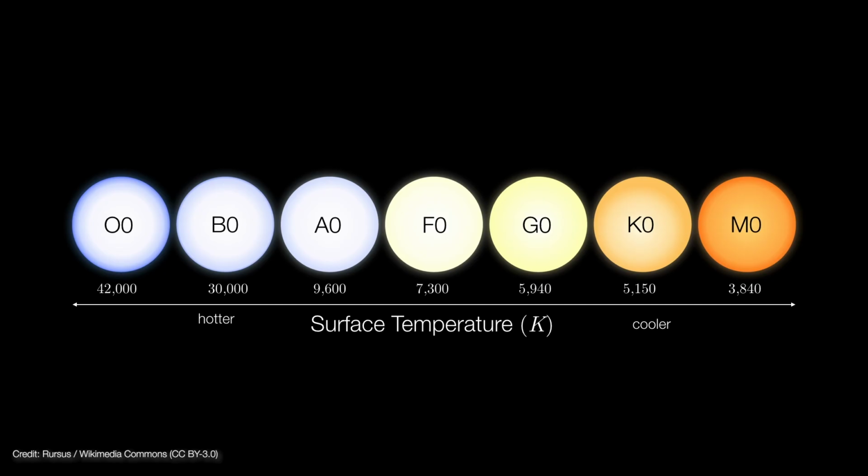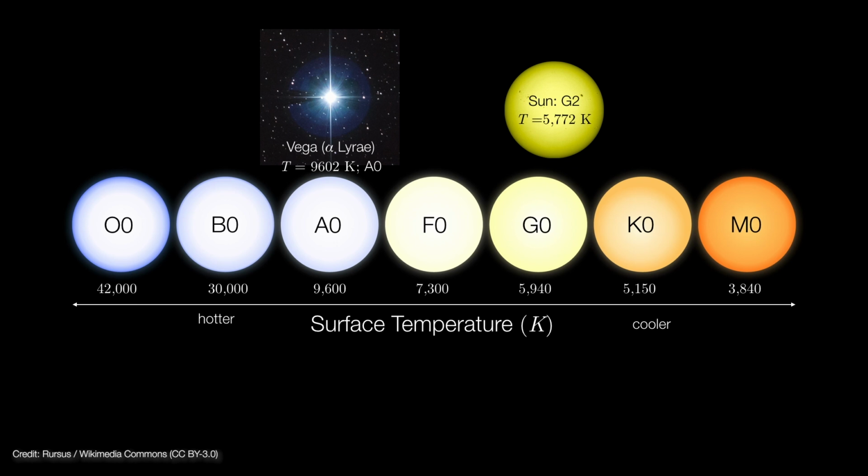For example, our Sun is a G2 type star. That means it's a little bit cooler than a G1 star, but a little bit warmer than a G3 star. Vega, by comparison, is a lot hotter than our Sun, so it's classified as a type A0, while Proxima Centauri is a cool red star of type M5.5.